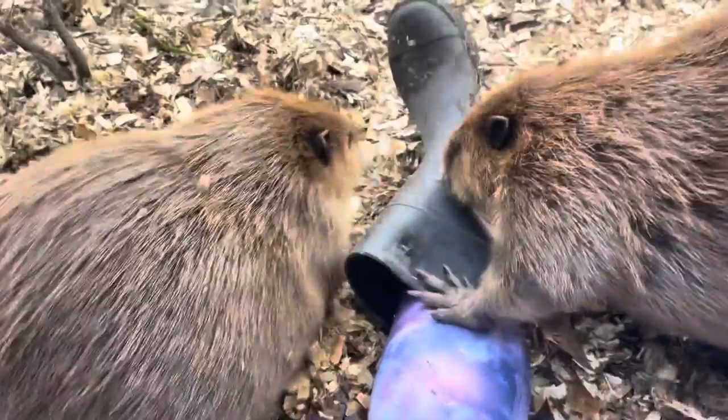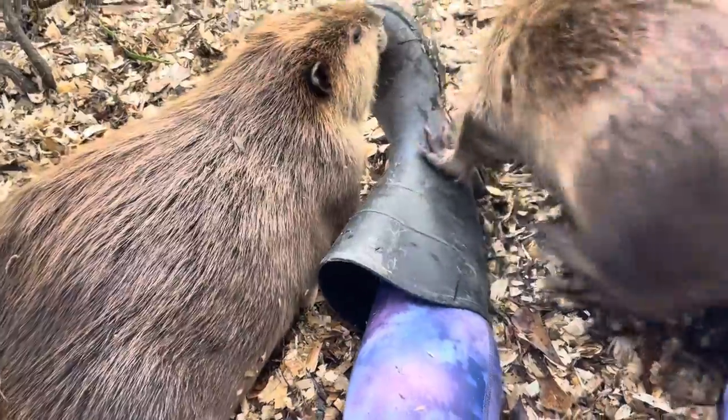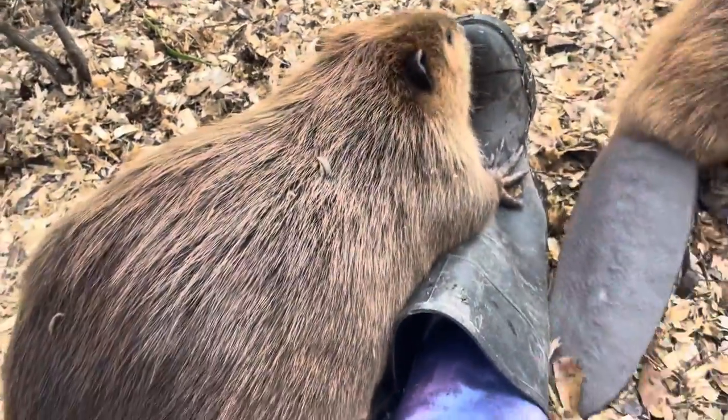So anyway, beavers have orange teeth because of the iron, and in total they have about 20 teeth in their mouth, which is a mix of the chipping front sharp teeth and then the grinding back teeth.